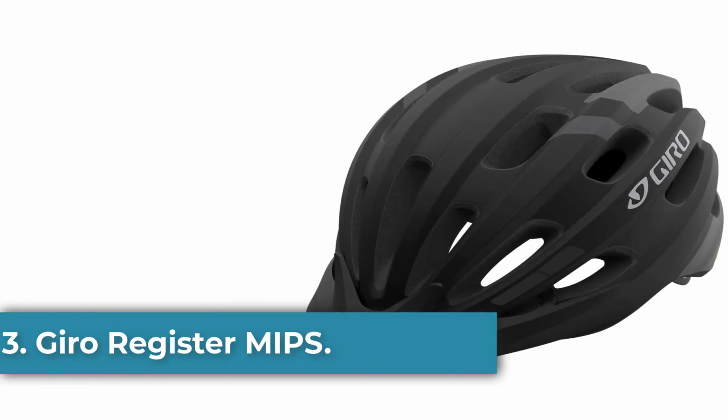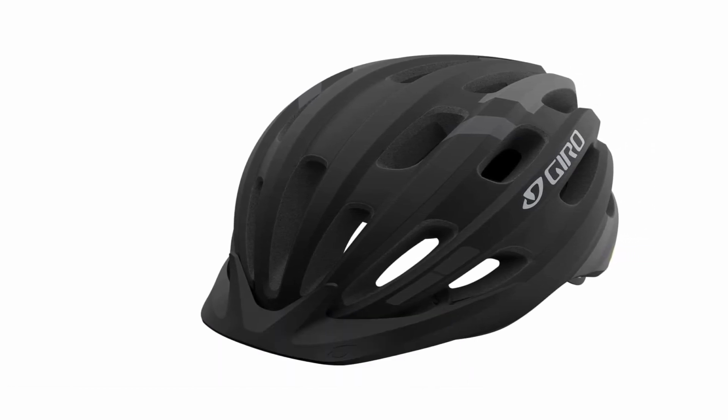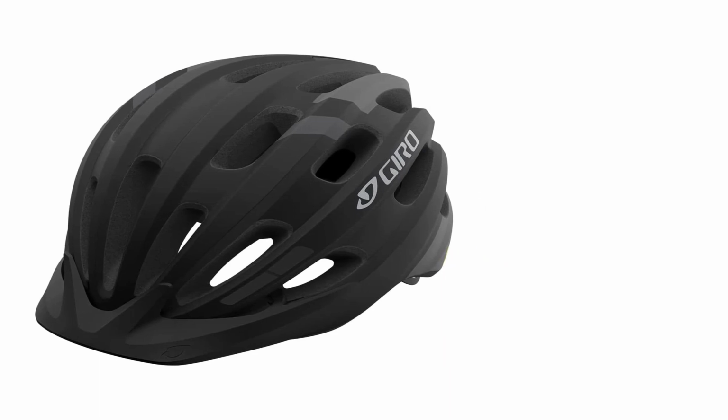Number 3. Giro Register MIPS. Once we got our hands on the Giro Register MIPS, it didn't take long for our testers to realize that it uses the same shell, harness, and strap construction as our favorite road cycling model, the Giro ISO MIPS.